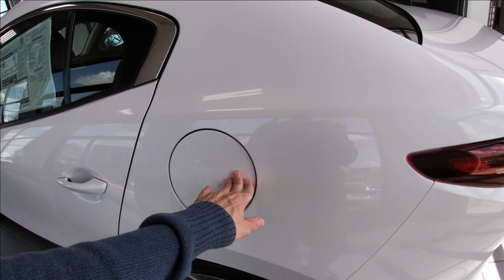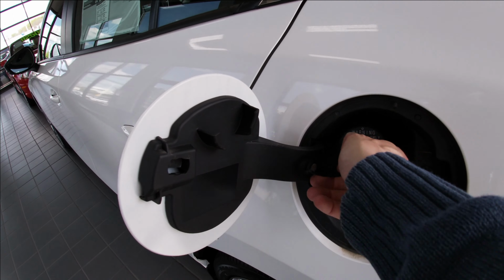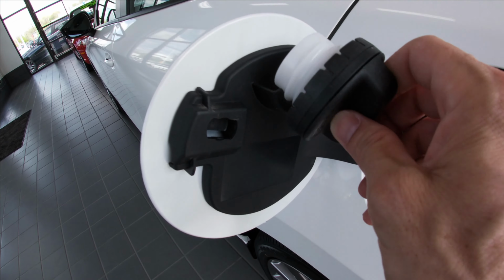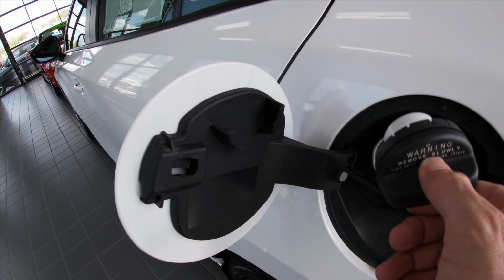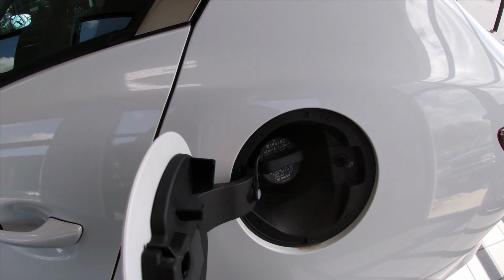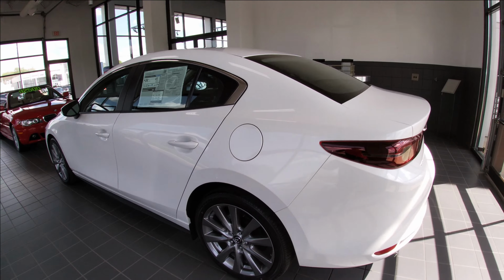Fuel door, driver's side, as long as the driver's door is unlocked, you can access it. And then they give you a nice shelf here to pop the cap on. And it's regular 87 octane. So one of the cheaper alternatives to fuel your Mazda.